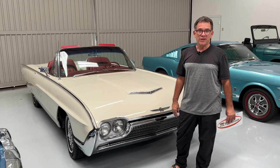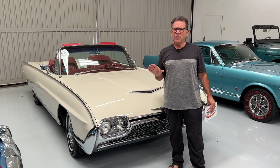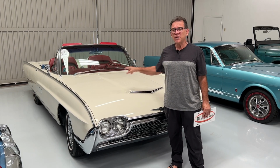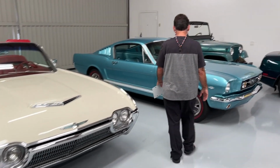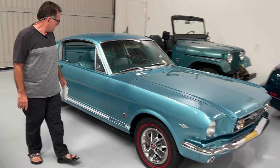It's ridiculous. Be sure and look at the pictures closely at the end of this video. Even if you're not a Thunderbird fan, I think you're going to find this is probably one of the most amazing cars to ever come out of Detroit, period. Super cool car. Oh my goodness, take a look at this beauty right here. And it is a beauty.